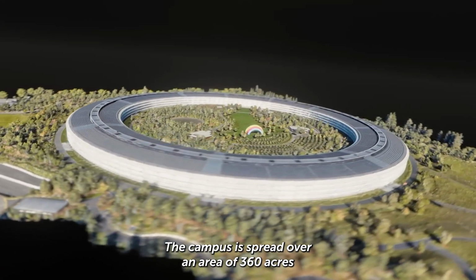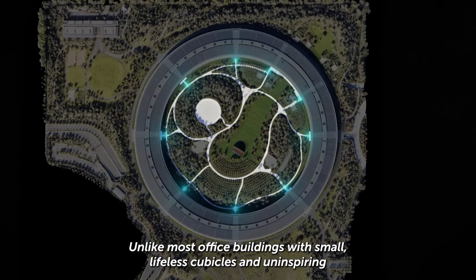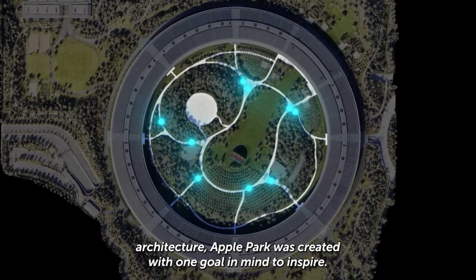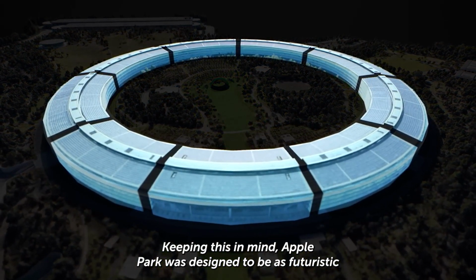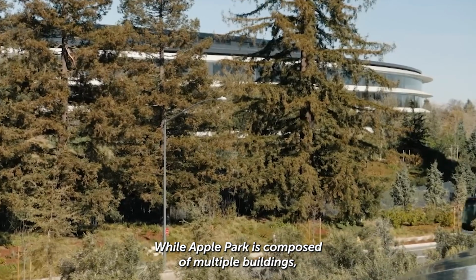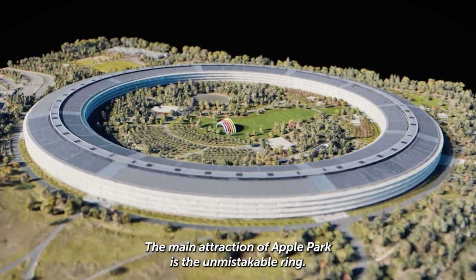The campus is spread over an area of 360 acres, with the main building covering 2.8 million square feet. Unlike most office buildings with small, lifeless cubicles and uninspiring architecture, Apple Park was created with one goal in mind: to inspire. Keeping this in mind, Apple Park was designed to be as futuristic and innovative as possible, giving rise to the Ring. While Apple Park is composed of multiple buildings, each of them just as innovative as the last, the main attraction of Apple Park is the unmistakable Ring.